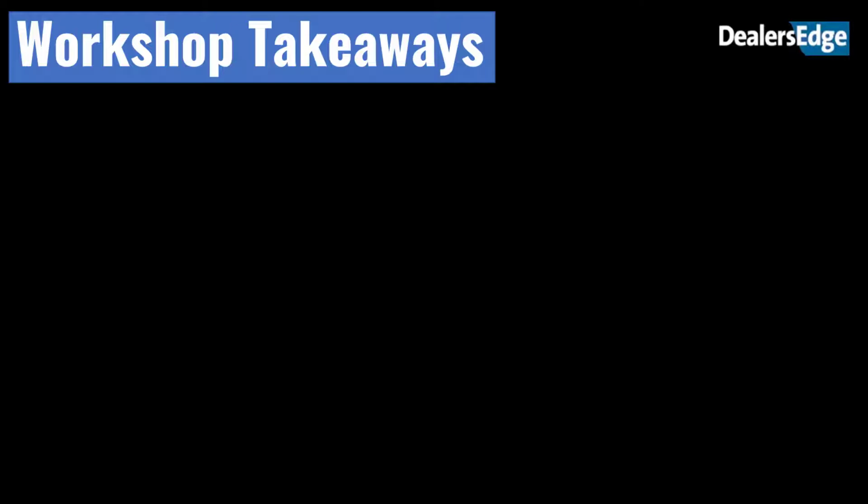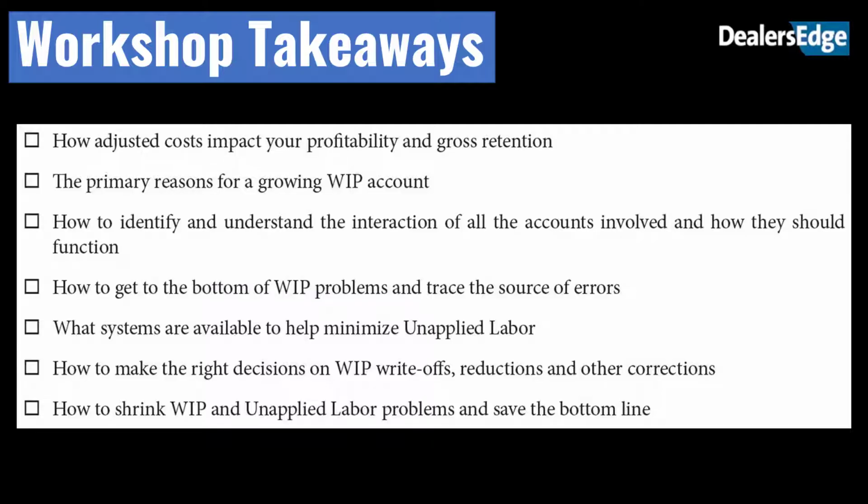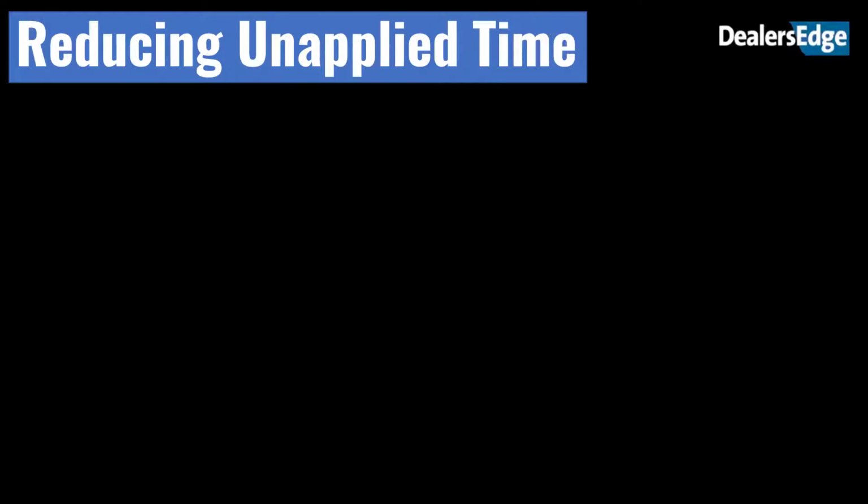Some of the takeaways are: how adjusted cost impacts your profitability and gross retention, the primary reasons for a growing WIP account, how to identify and understand the interaction of all the accounts involved and how they should function, how to get to the bottom of WIP problems and trace the source of errors, what systems are available to help minimize unapplied labor, how to make the right decisions on WIP write-offs, reductions, and other corrections, how to shrink WIP and unapplied labor problems and save the bottom line.